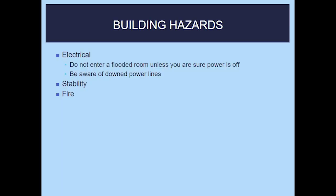There are some building hazards out there. Don't go in until you're cleared. You want to make sure that the building is stable and not going to collapse around you. Even if you're cleared, the situation can change, so be aware of any kind of instability that you see.